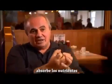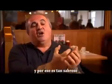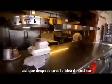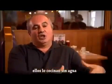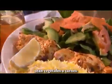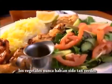It draws the nutrition out of everything, the potatoes, the meats. And that's how it's so tasty. Everything you do, it's so tasty. So since then, I got the idea to cook in the restaurant. The guys, when they cook, my chef and whoever cooks there, they do the cooking with that water. Water changes the taste of the food completely. It brings out the freshness of the food, whether it's vegetable or meat. The vegetable has never been greener.